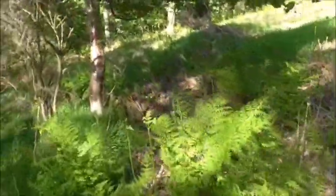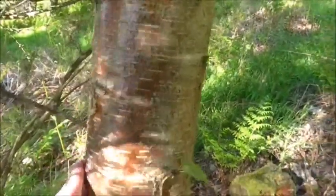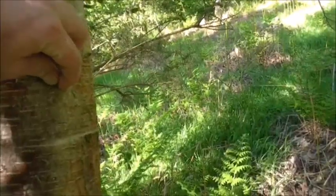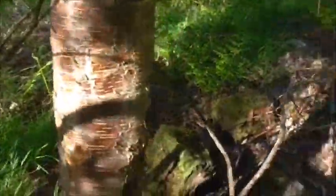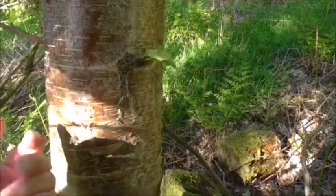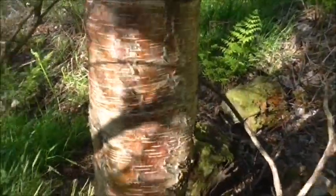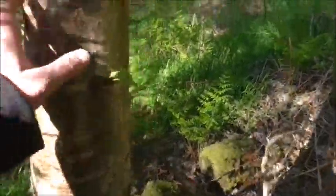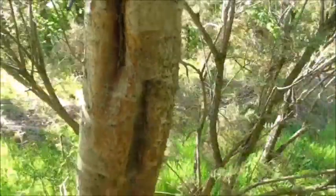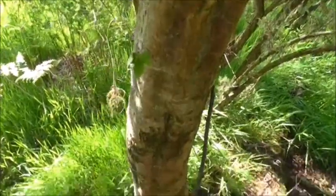Lots of bracken and fern on the ground here. You can see it's really quite shiny when the light's on it, and it peels as well. You can peel it like this and use this to catch a spark, and there's loads of it. You can use the inner bark, the bark itself, if you take big strips of it for containers and things like this, you can make birch tar from it. The uses of this tree are almost endless. I love this tree. It's definitely my favourite tree of all, and it grows very, very plentiful in Scotland.